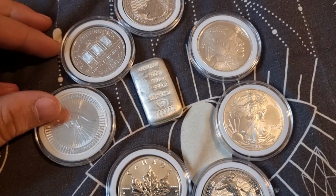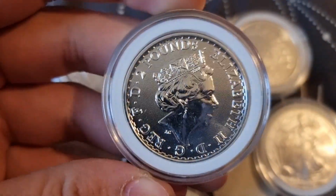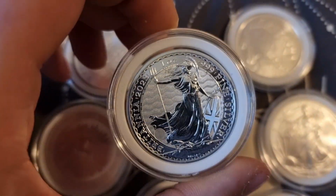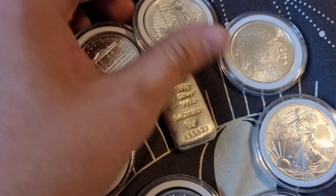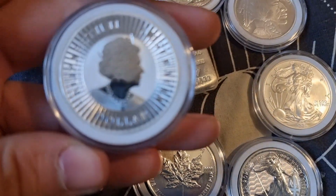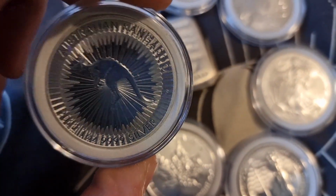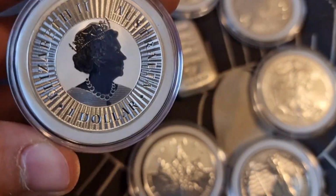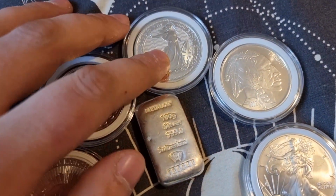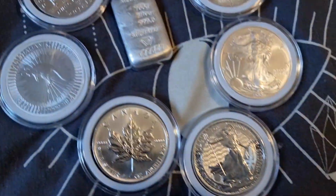If you're in the UK, I would recommend Britannias, because the Britannias are pretty much the cheapest 1 ounce bullion you can get, because you're in the UK. These ones, like the Australian kangaroo, things like that, they are still worth buying, I think, but you will pay a little bit more. Like the Britannias are definitely cheaper than anything else I'd buy, but I like to have a variety.